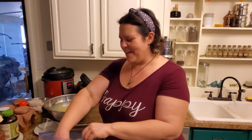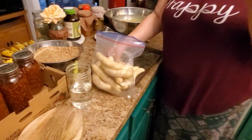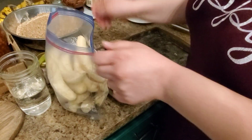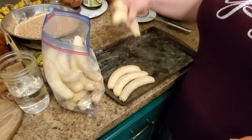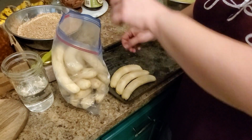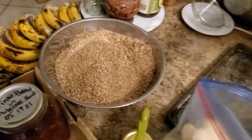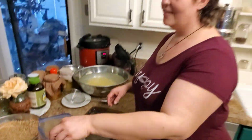Okay, and also, we're in the process of freezing bananas. We're actually doing quite a lot right now. We're putting a lot of food up. Getting ready to soak and sprout some grains for more flour. This is my einkorn, which I soaked, and I'm getting ready to put that up too. And my vinegars, and there's a lot going on. This weekend is definitely a food prep weekend.